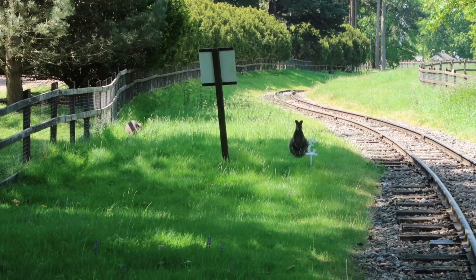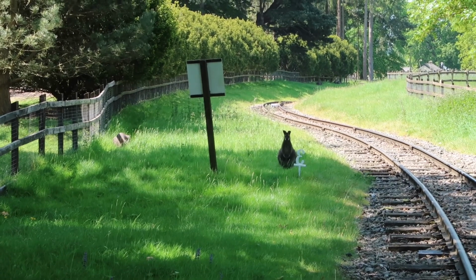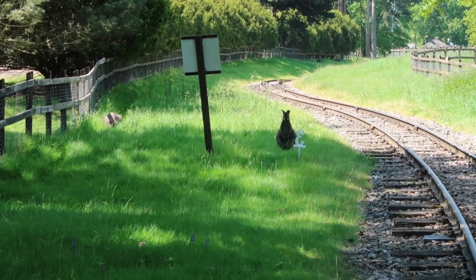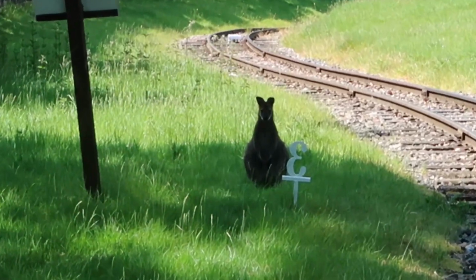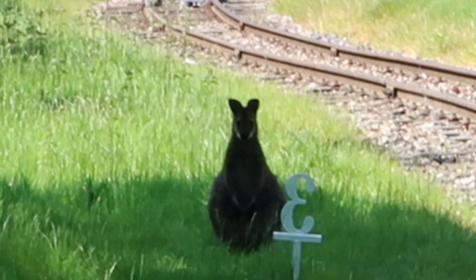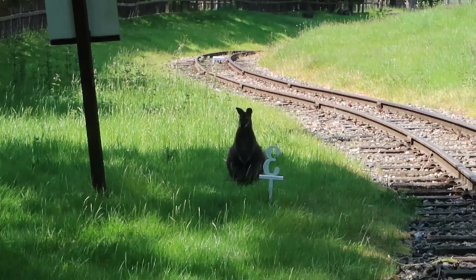Wallabies right there, not exactly stopping, waiting for a train, but they're cute nonetheless. And at this time of year, I don't think these have, but you might see joeys. I know people have posted photographs recently with the mums with the little joeys with the little head sticking out.